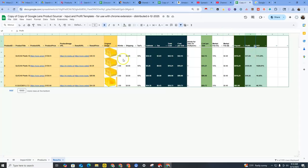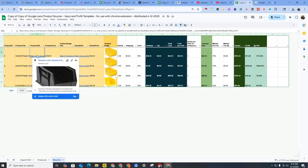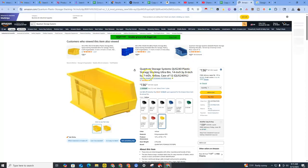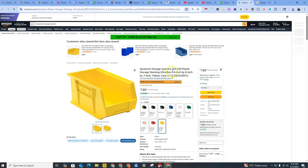So now, whether or not these are good matchups, well, let's see what happens. We have this product over here in Amazon, and it's the Quantum Storage Systems QUS 240. Plastic storage, stacking ultra bin, 14-inch by 8-inch by 7-inch yellow case of 12.